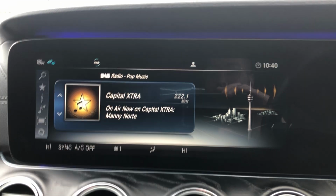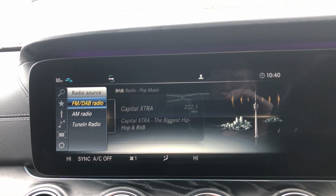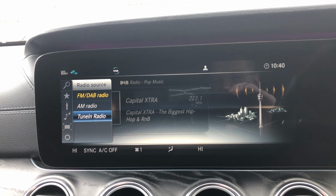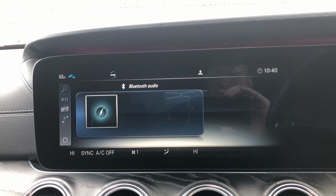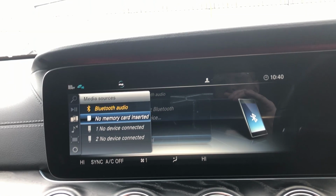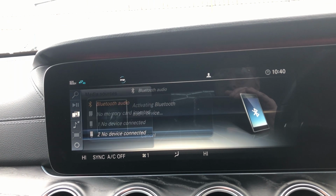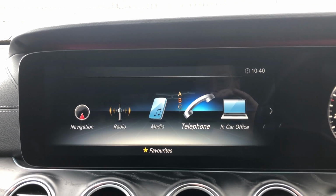You do have DAB. If I click onto presets or radio source, you can see AM tuning radio as well, but you're only ever really going to want DAB. You've got media. Now, if you click on here, click across, media sources, Bluetooth. You've got memory card, dual USB as well. What you've also got on there, of course, is your Bluetooth telephone.